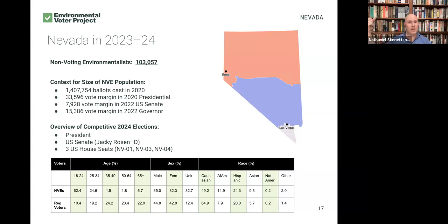In 2024, looking ahead, it's obviously going to be important for the presidential. There's going to be a very important US Senate race, and 3 out of those 4 House seats are currently rated by the Cook Political Report as being competitive. All right, who are these voters? If you look down here, I'm going to briefly explain what these charts mean because we're going to be presenting charts like this for all of the other 11 states. At the very bottom, you'll see registered voters.